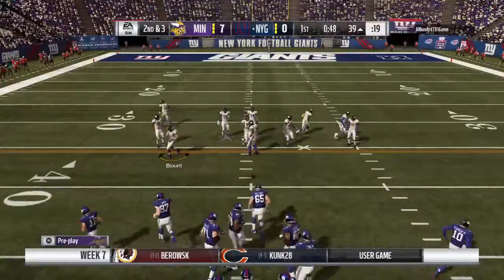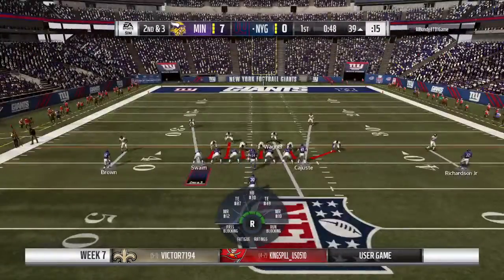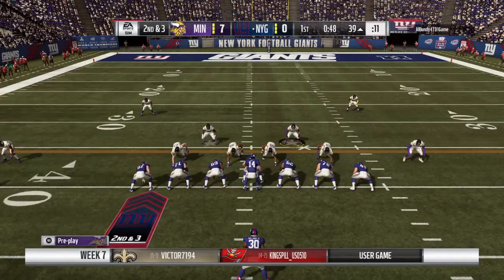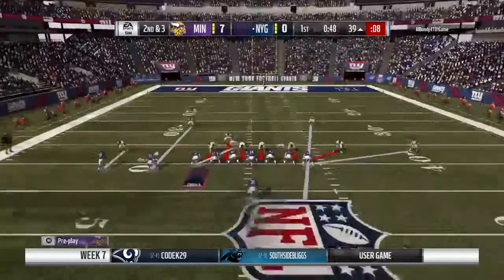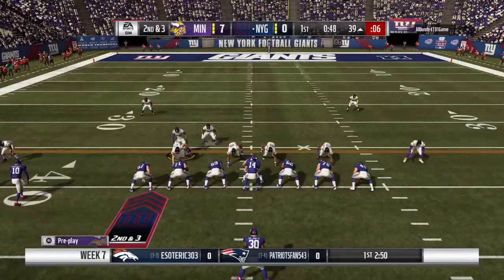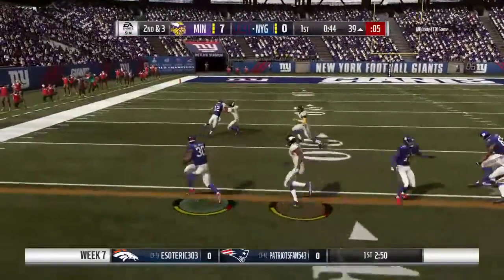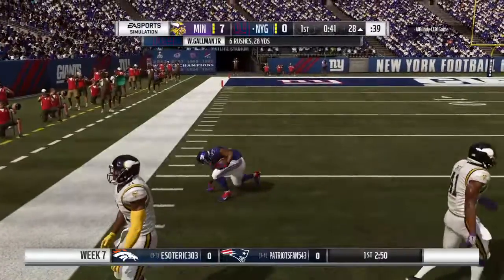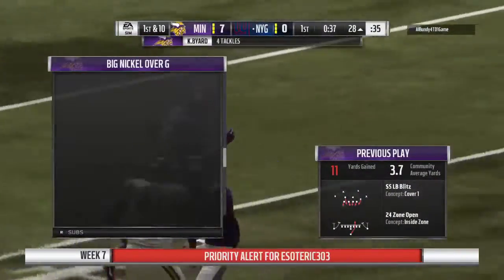So after the penalty, here's 2nd and 3. Starting left here. Gallman will run it. And he's going to get this inside the 30. Give him 11 yards that time and a new set of downs.